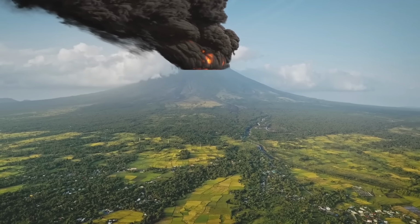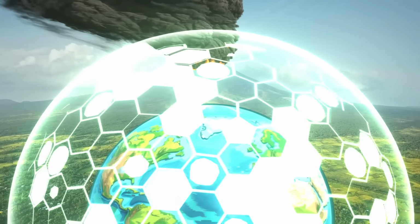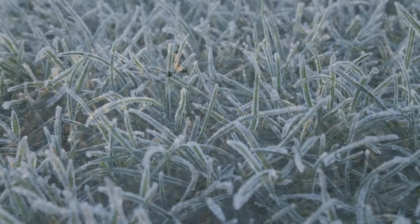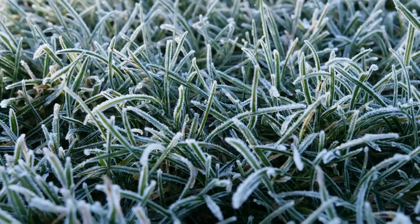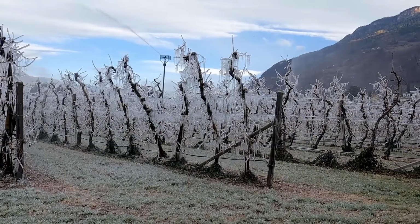So maybe a volcano eruption that can cool off the planet is like a natural mechanism helping us out? Not exactly. While it does cool the planet off, don't get tricked into thinking it's the kind of coolness our planet needs. Such temperature shifts can severely mess up the crops, like they did in 1816.